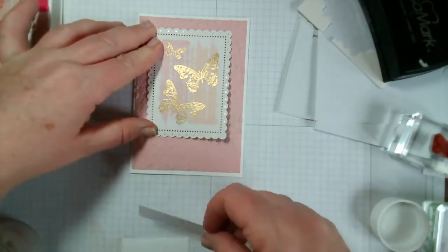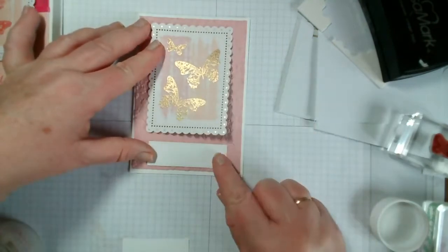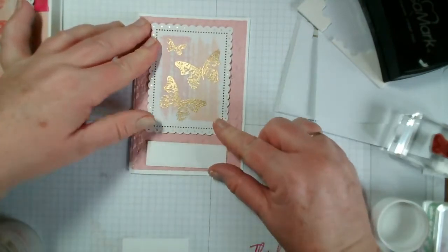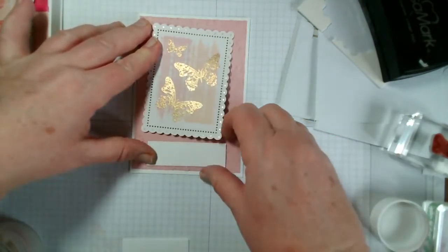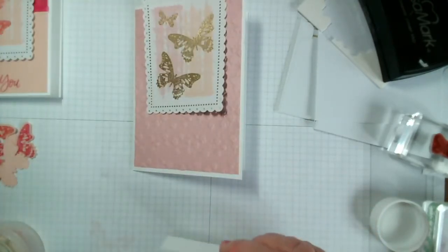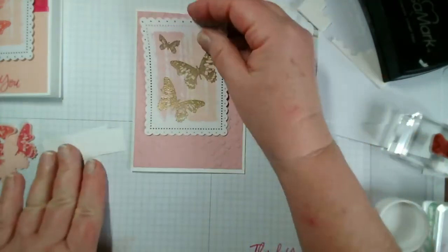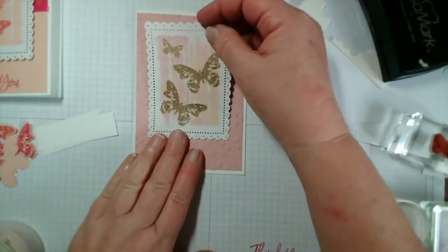Really want one a bit narrower, because I feel that's too chunky for that layer. I want it slightly smaller. So I'm going to leave the sentiment off because I want a smaller one.